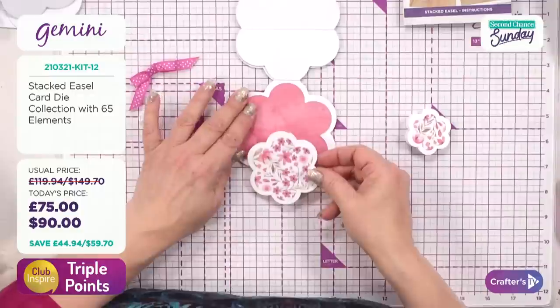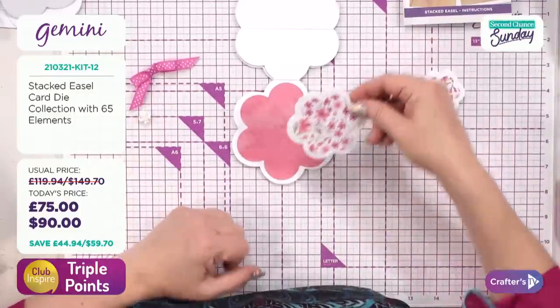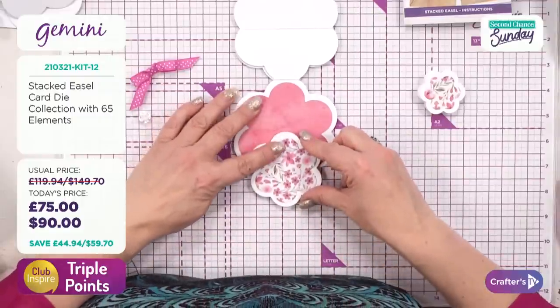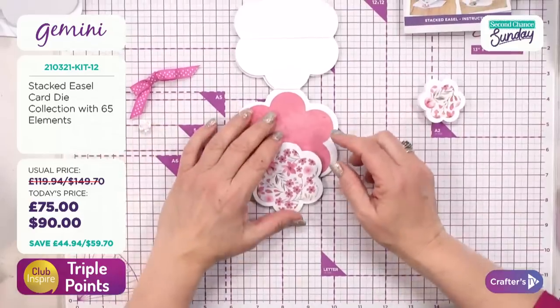But this is when you can have a play around. You could move it to the side. You could have it going a little bit catercorded off there as well, or side by side. It's entirely up to you. But I'm going to go with how one way it's intended, where you can have it on that joint there.